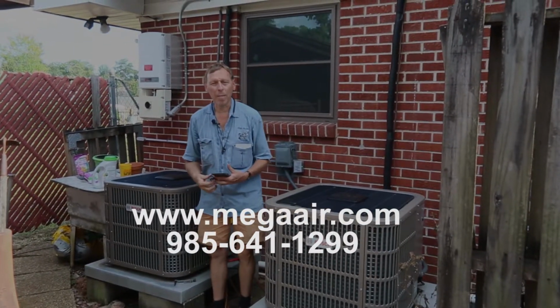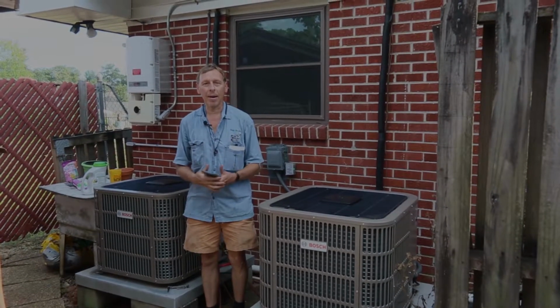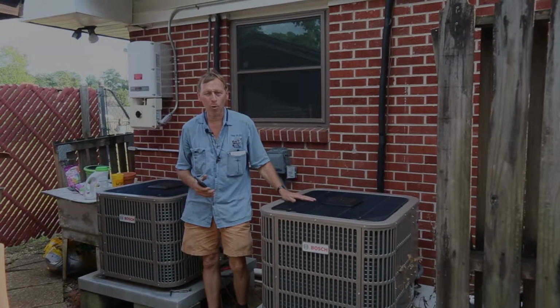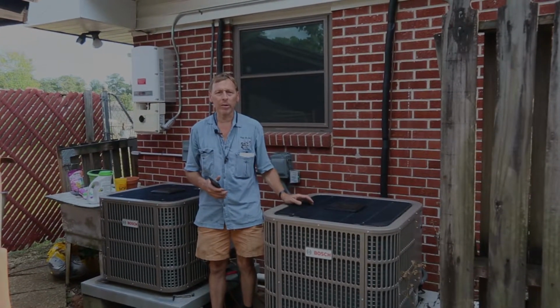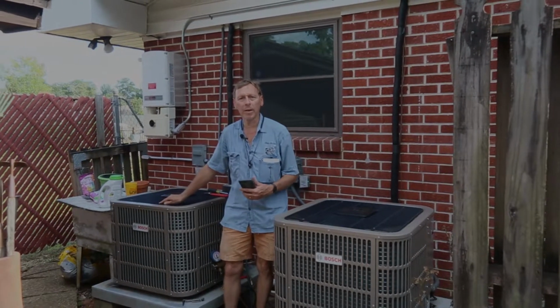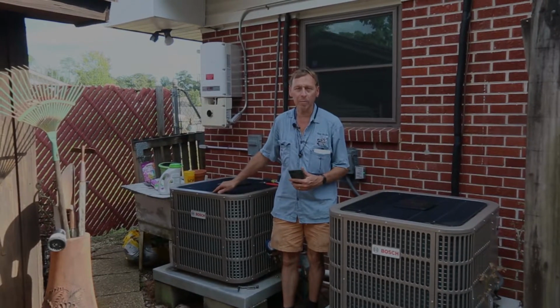Hi, I'm Dennis with Mega Air, and we're in Slidell putting in the second Bosch Bova unit for this house. We put one in back in April, and they liked it so much they called us about a week ago to put this one in. There wasn't anything wrong with the unit.